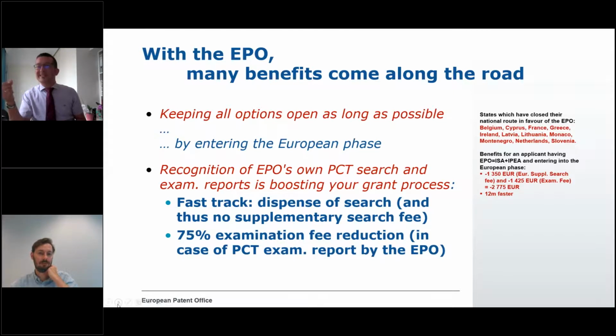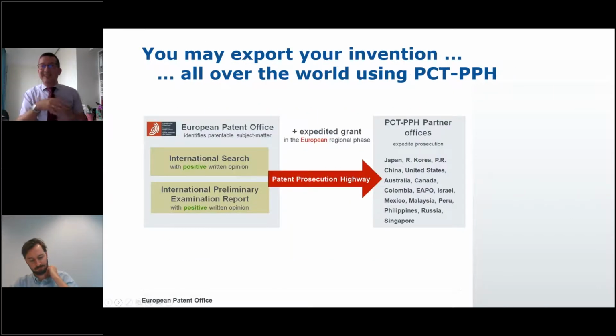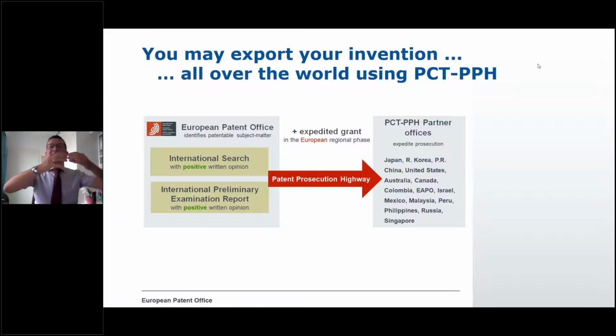Now the next slide, please. Thank you. And last but not least, eventually, if you have a world strategy, right, you might be interested in benefiting from what we call the PCT PPH. So we have a series of bilateral agreements with all those offices that I've listed there on the right-hand side, Japan, Korea, China, US, Australia, Canada, etc.